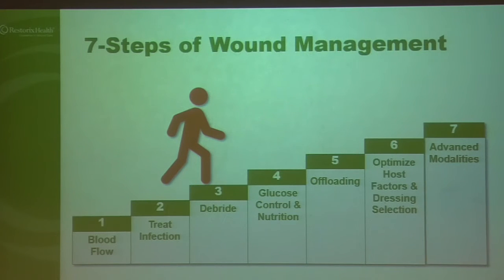You can only imagine, back in the 90s when we first started this, it was really mostly ad hoc, everyone doing their thing, depending on what type of training, your subspecialty, we would all try different things to get these wounds to heal. But over the years, we brought it down to 7 very simple steps.